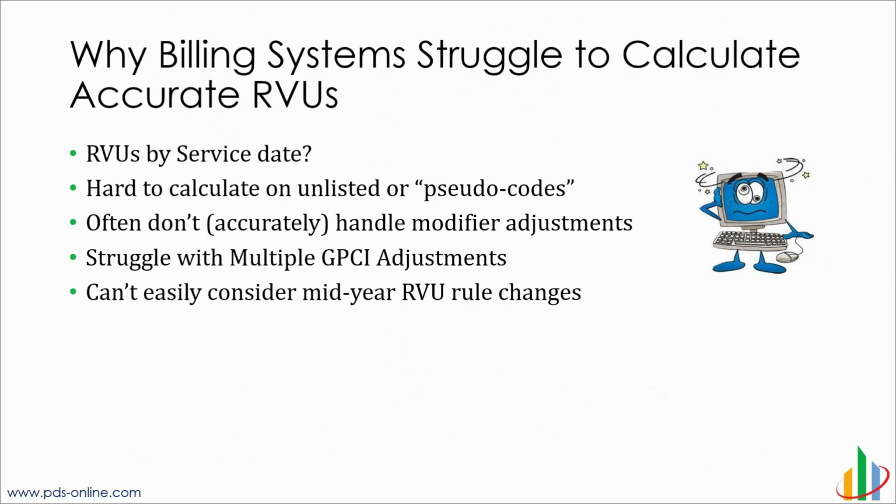And we work with obviously a number of different billing systems out there, and each of them have a little bit different way that they calculate RVUs, and some of them calculate RVU more by a charge post date rather than by a service date. And so what you'll see there is you'll see charges with like a December service date that have January RVUs attributed to those services.